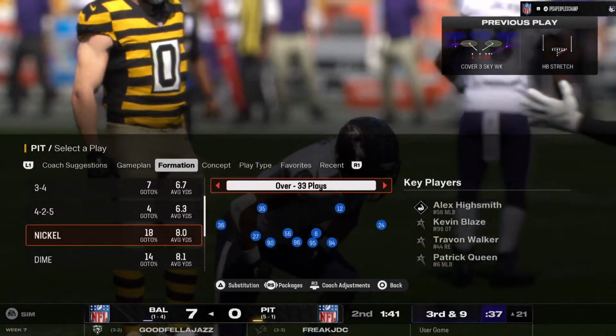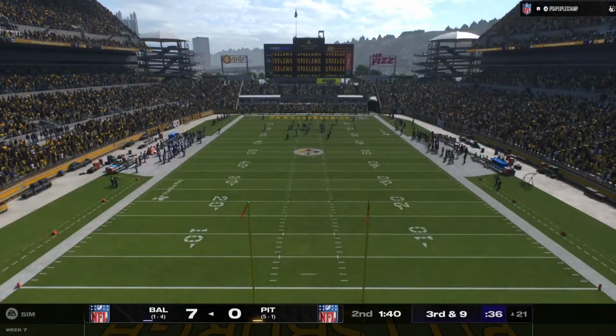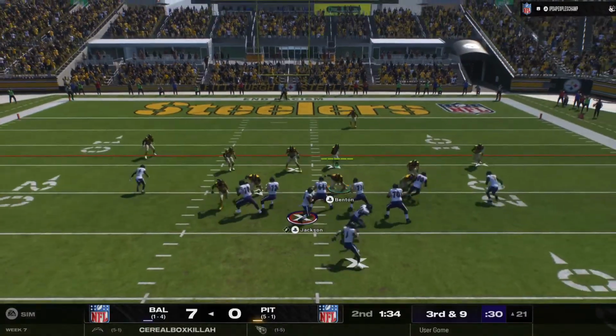Nothing more. Coming off that edge, Mike, you have to quickly determine, is this a pass or is it a run? And once he realized it was a run, he's able to shed his blocker, make the play, no gain.